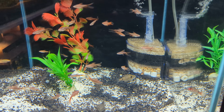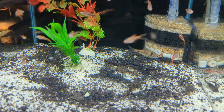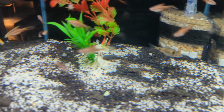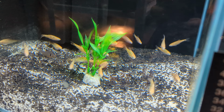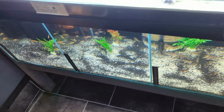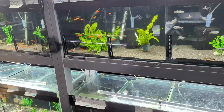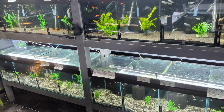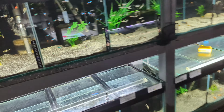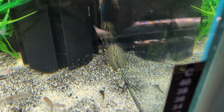In here, Cherry Barbs. So these are long fin Cherry Barbs. And then there's some brown bristlenoses as well. And then Golden Barbs. Cool. So I always miss a few things, which I hope I haven't this time. Oh, we've got, yes you have, in here somewhere, some Golden Nugget Plecs. So L81s, which are quite nice.